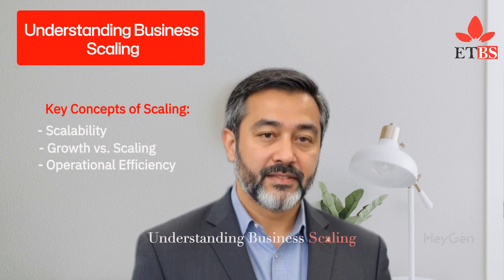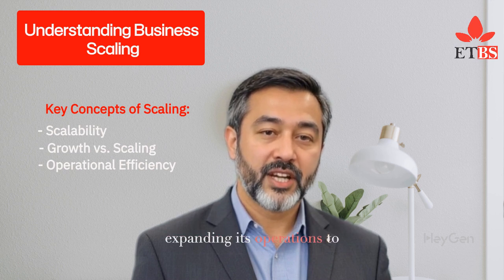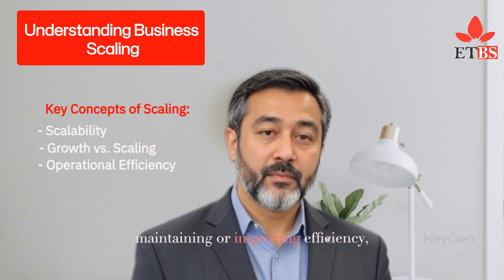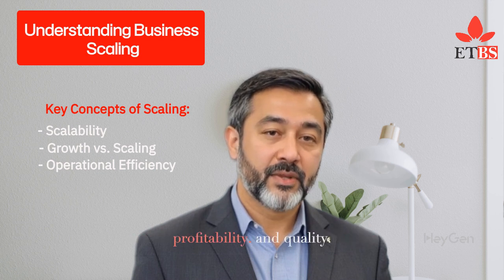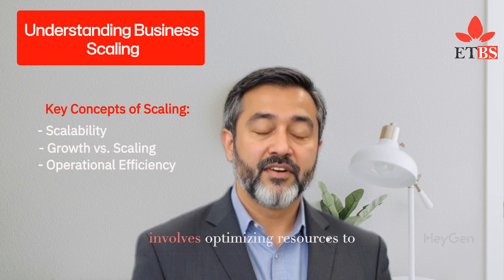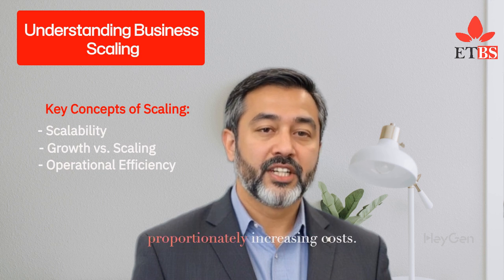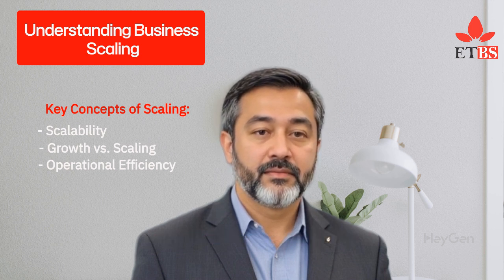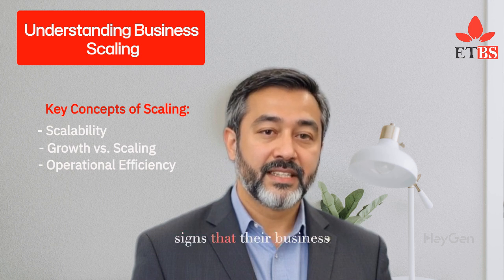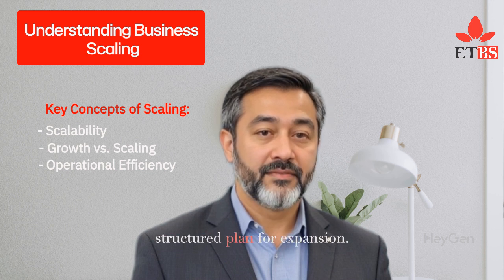Understanding business scaling. Scaling a business refers to the process of expanding its operations to accommodate increased demand while maintaining or improving efficiency, profitability, and quality. Unlike simple growth, scaling involves optimizing resources to handle higher volumes without proportionately increasing costs. For entrepreneurs, it is essential to recognize the signs that their business is ready for scaling and to develop a structured plan for expansion.